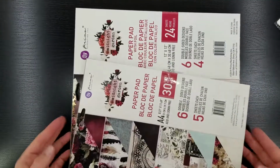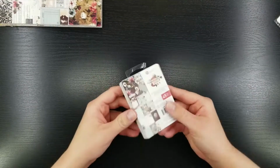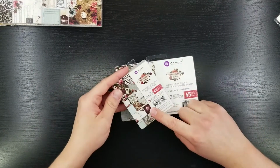All right, so those are the paper pads. And then also in the collection, you can get journaling cards. You can get them either in the 4x6 or the 3x4.